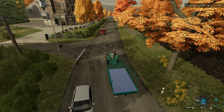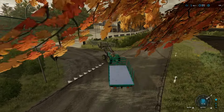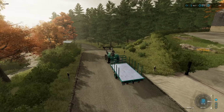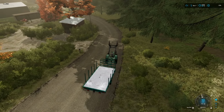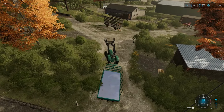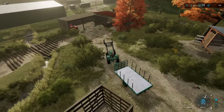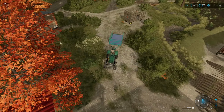I'll just wait for this traffic to get out of the way. Park up the trailer. So, I don't know, this has definitely been a struggle. But these episodes need to happen once in a while, don't they? There's no way around that, to be honest with you, because we just have to keep the farm going. We just have to.